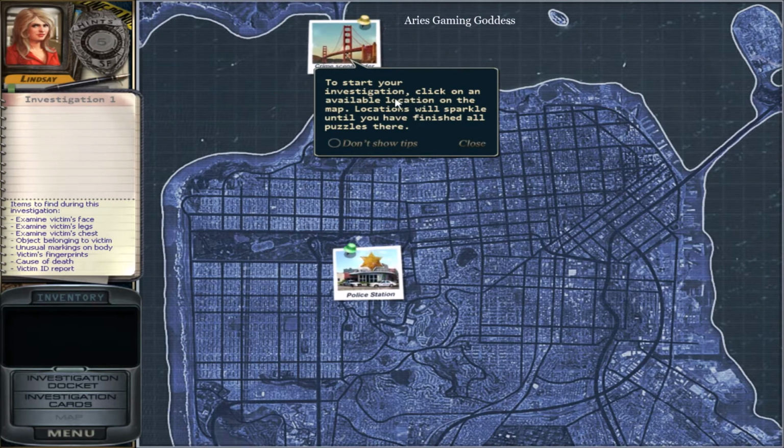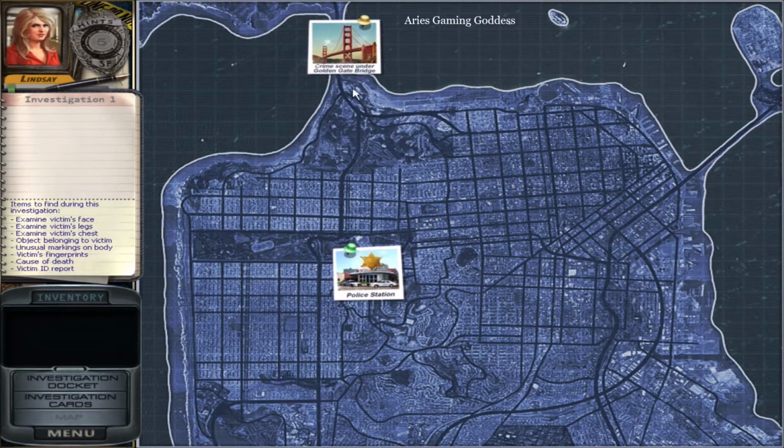To start your investigation, click on an available location on the map. Locations will sparkle until you have finished all puzzles there. Okay. We have a crime scene under the Golden Gate Bridge. And then we have the police station. And then we have Lindsay. So I'm assuming we're playing Lindsay.